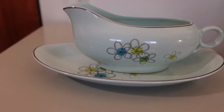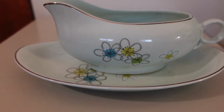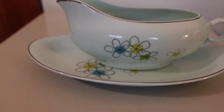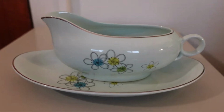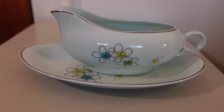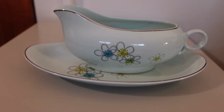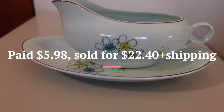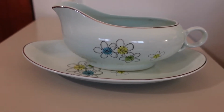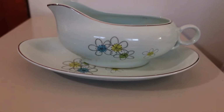I paid $5.98 just for these two pieces. As I bought the set, it wasn't like one whole set for a set price. They had it as like so much for the plates, so much for the cups, so much for this. And so I paid $5.98 for this gravy bowl set. And I sold it on Etsy for $22.40. And the reason they got that price was that I was running a 20% off sale. I had listed it for $28 and they got it for the sale price.